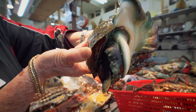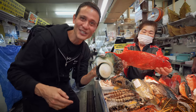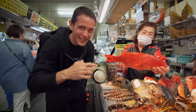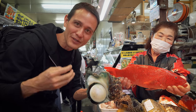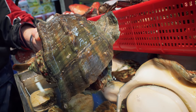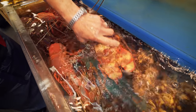So for a complete meal, she's recommending three different types of seafood? Yes. It's a tough decision, but we've decided on this grouper, a local fish, and we're gonna do half of it sashimi, and then half of it, she recommended just a very simple, kind of salt steamed preparation. We're getting this gigantic turban alien shell. And we'll get this half sashimi and then half cooked in butter and garlic.